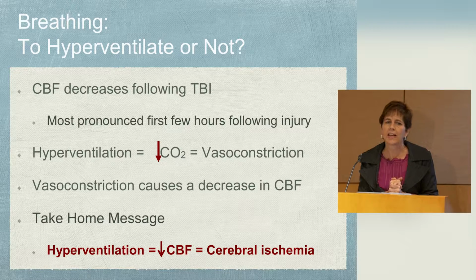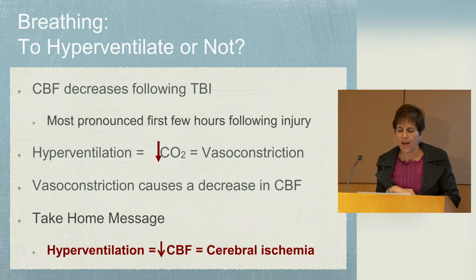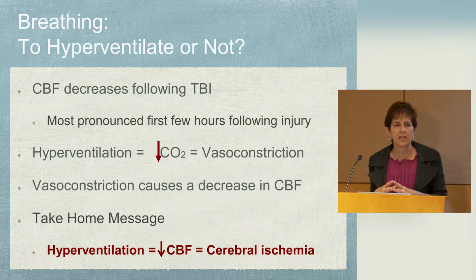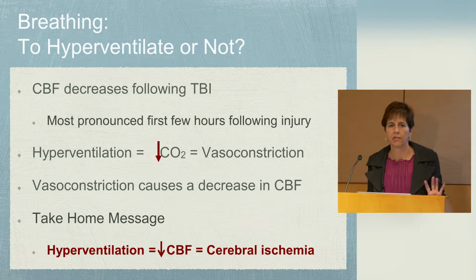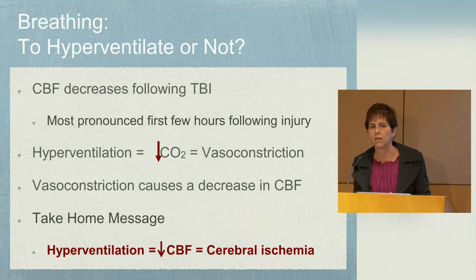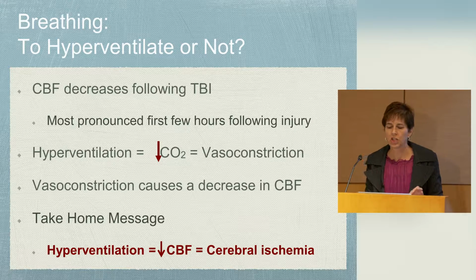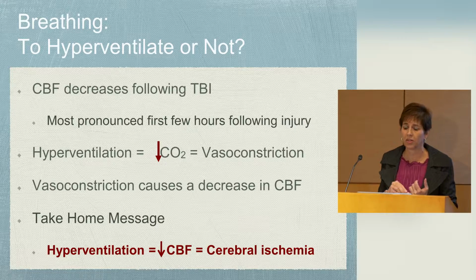So knowing she likely has a TBI, should we be hyperventilating her? Well, here's some more facts. We know that CBF decreases in TBI, and it's most pronounced within the first few hours of injury. We also know that hyperventilation, Linda alluded to this yesterday, and we're going to talk more about this, results in a decrease in CO2, which causes vasoconstriction. We know that vasoconstriction decreases the cerebral blood flow. So the take-home message is hyperventilation results in a decrease in cerebral blood flow and contributes to additional cerebral ischemia.